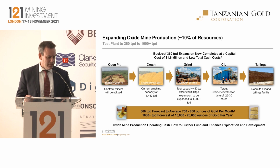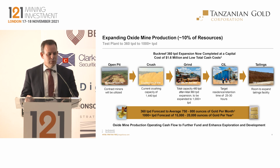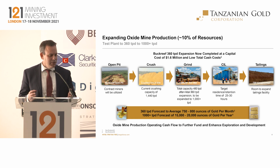We're now going to expand that to 1,000 tons per day, and that will cost us roughly around $4 million, and it will be built in the next 4 to 6 months. Basically, we should have that up and running by Q2, Q3 this year. It's targeted to produce on average over a 5-year mine life 15 to 20,000 ounces, more in the first couple of years. Both these projects are extremely high return projects with quick paybacks.